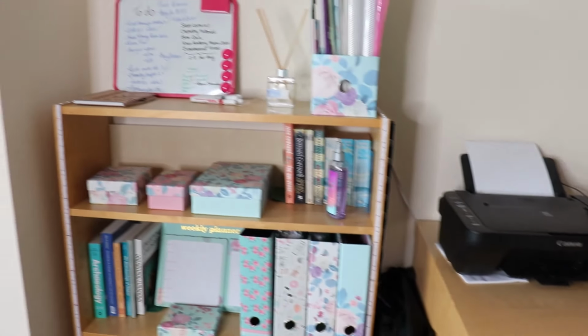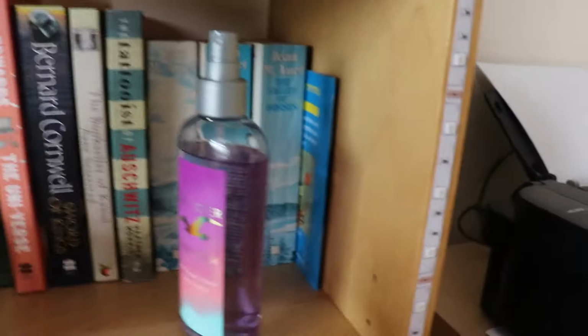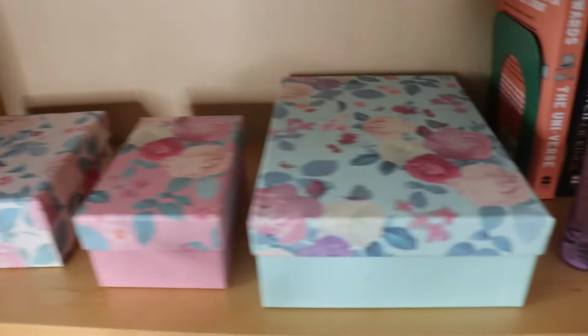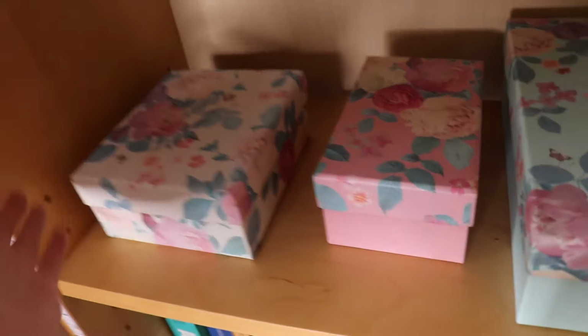Moving on from the desk, we have my absolute pride and joy. It's got all of my books on it here. Yeah, my trusty Hollister perfume. All my books. These boxes, which are all pattern coordinated. This one contains jewellery. This one has art stuff in it, like pastels and things. And this one currently is empty. I haven't got anything to go in it, but it still looks pretty. Again, this is colour coordinated, and so is this folder.